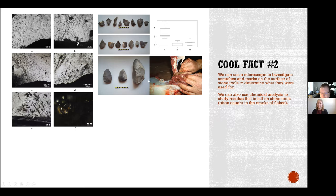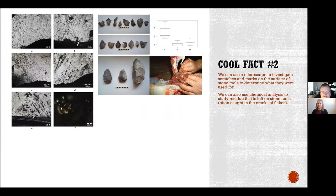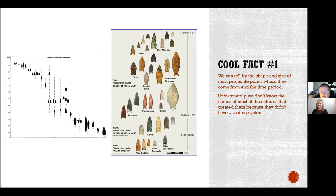Now, if you ever look, let me go forward here, let me go back to find a better stone tool. So if you look here, let's just take this one, this is not Suwannee, these are here, or Quad Lake. If you see all these ridges and these little angles, all these little angles can trap little bits of residue and tissue, and blood can actually get stuck in there. And yes, it will start decomposing, but we can.